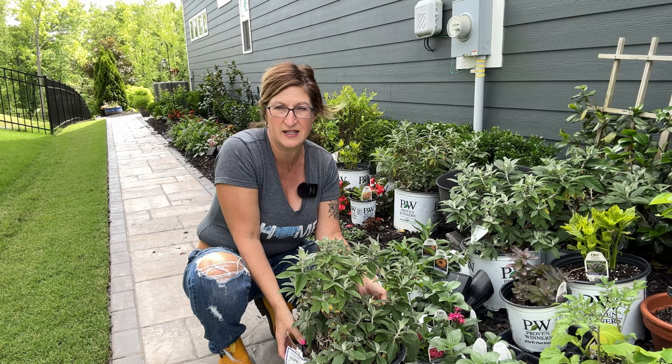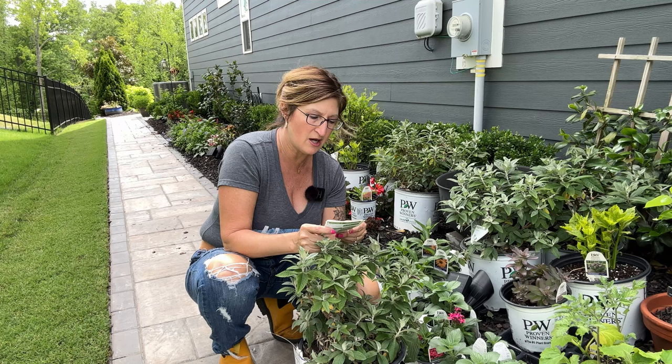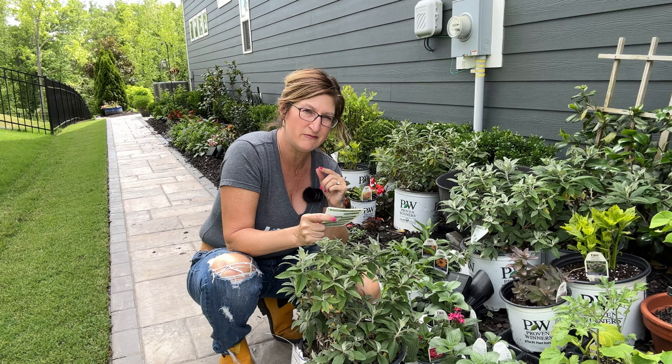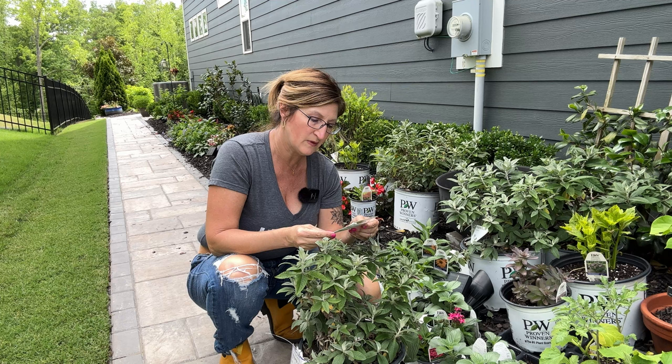So let me read the characteristics about it. True blue flowers cover this short, stocky shrub all summer long. Punxter Blue Butterfly Bush is a sun-loving plant that provides lots of color and fragrance with no need to deadhead. But, you know, I do deadhead. I'm bad about that. Well, not bad about that. I just want it to rebloom more. But this says that there is no need to, which is pretty cool.